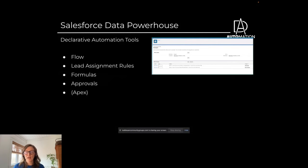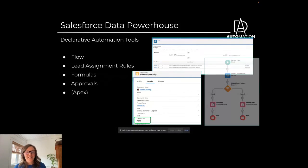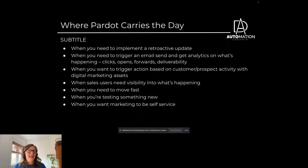Oh, and apparently I have some automation rules here, so we'll just quickly go through those. Where Pardot carries the day is when you need to implement a retroactive update. I mentioned automation rules. They're a great way to do a reset if you need to do some retroactive updates. Those can be quite handy. Also, when you want to trigger an email send, and you actually want to get analytics on what's happening.